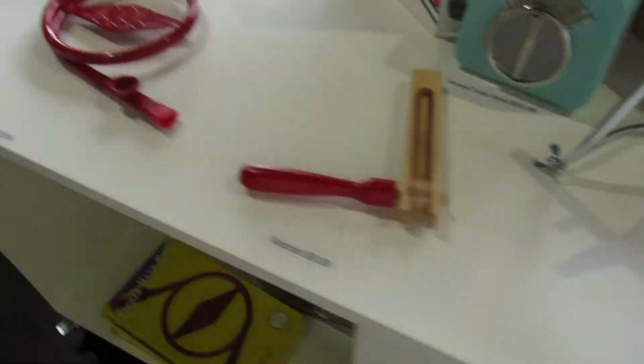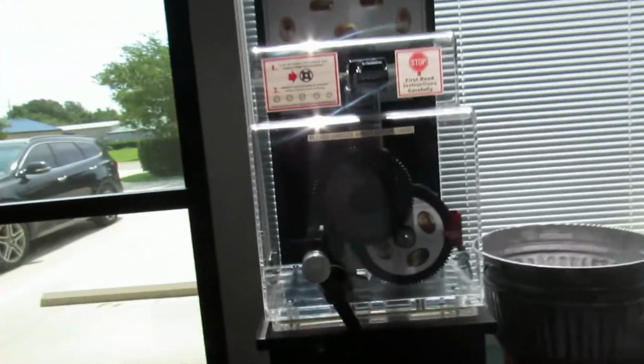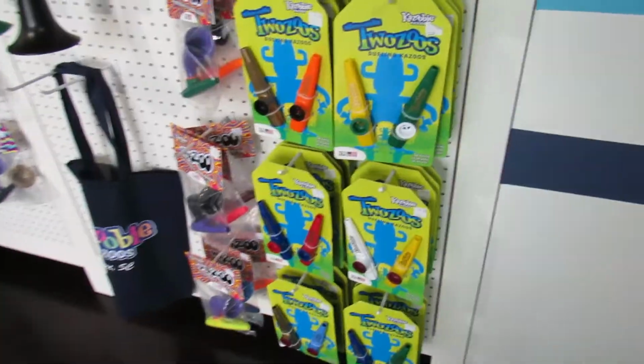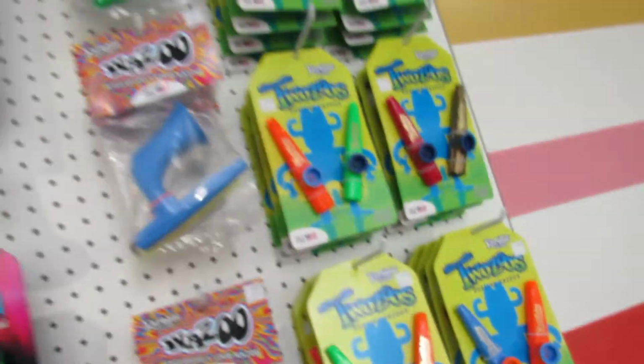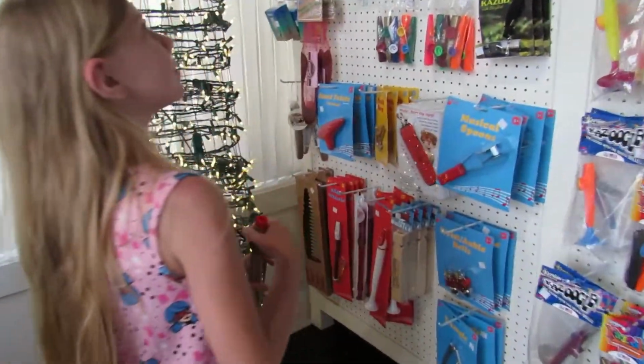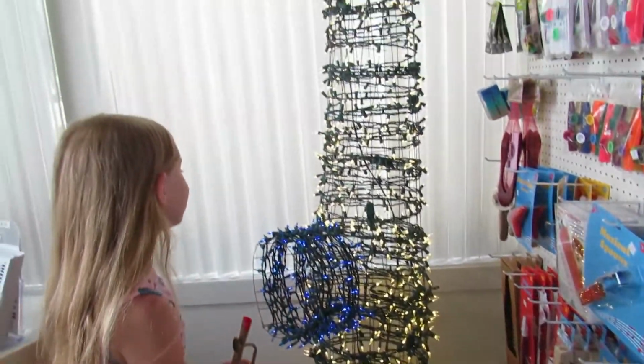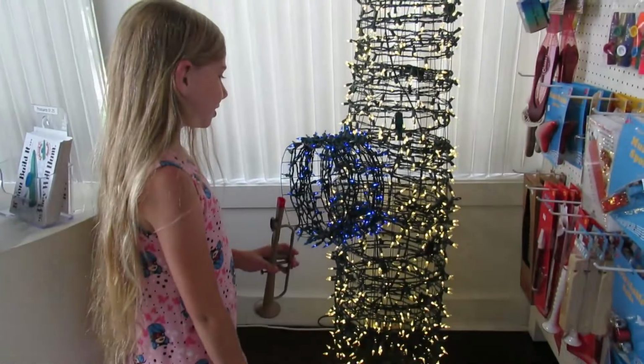All these different kinds of kazoos. All right, girls, let's go check out. Okay, Mom. This was cool. Oh, look, we can make a souvenir kazoo penny. They are cool. Look, they made a light fixture shaped like a kazoo. Pretty cool, right there. See that? It's like a Christmas tree light fixture shaped like a kazoo.